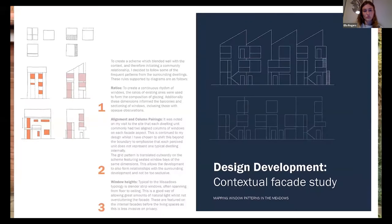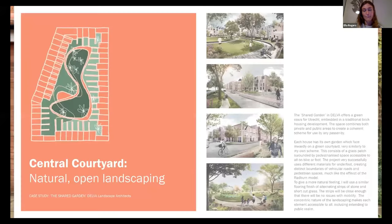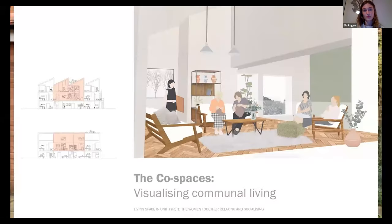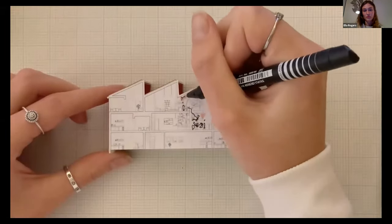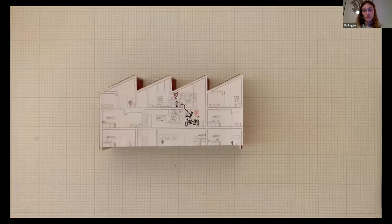Facades, again, are contextually driven, with windows calculated from the ratios, alignment and column pairing observed in the surrounding architecture. Social links with the surroundings are encouraged through the outdoor spaces mentioned and involve interactive tactical urbanism installations and spaces for community gardening. These dynamic communal spaces continue inside at a smaller scale with consistent possibility to engage passively or actively with the people around them, making the world not such an isolating place as an older woman.